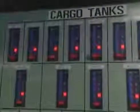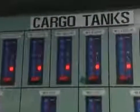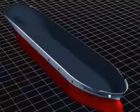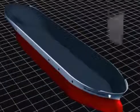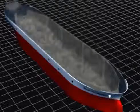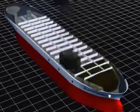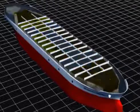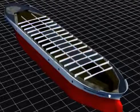The ship has on board 21 cargo tanks. They're arranged in 3 columns, aft to forward, and they're individual for many reasons, one of which is commercially we can carry many different grades of crude oil. Crude oil just isn't crude oil, it's what kind of crude oil, and we can carry different cargoes in each of the tanks.